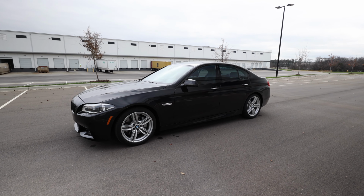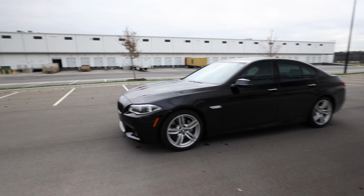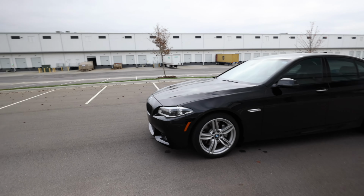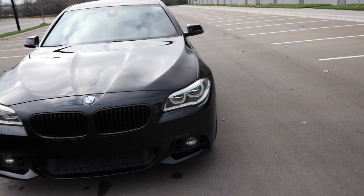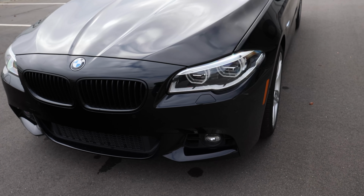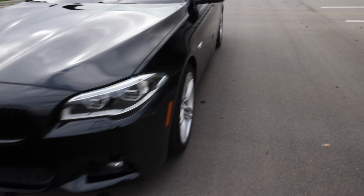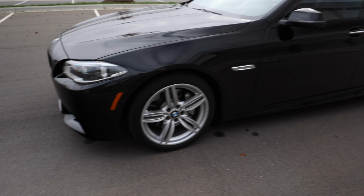All right. So as I stated before, this car does have the M Sport package. So you know that by the front fascia. Front fascia is a little more aggressive in the front. And it looks good. It looks really good in the front. And then this one also has the adaptive LEDs, and the 2016 and up, they got the LED fogs as well. So this car is equipped with that. This also has the M Sport wheels that come on the F10, which looks really good.